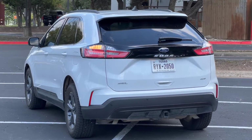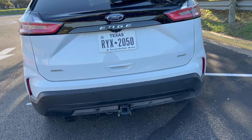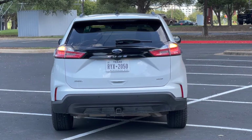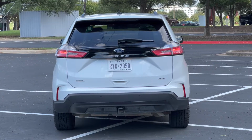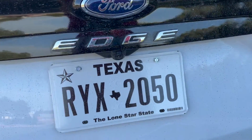And you've got the traditional SEL all-wheel drive badging there. This one does have a $400 option for that Class 2 trailer tow hitch, which is kind of cool. Otherwise, you can see that you have no actual visible exhaust tips under the car, and that's kind of as expected because this car definitely does not have anything resembling a nice exhaust sound. But yeah, I think overall the rear looks attractive, and I think it looks more modern than definitely the front.